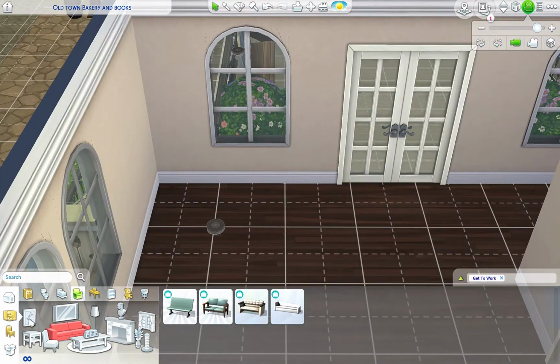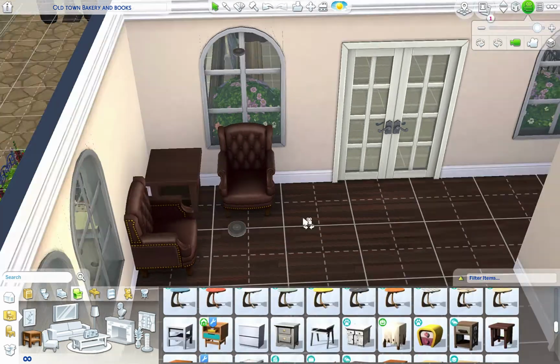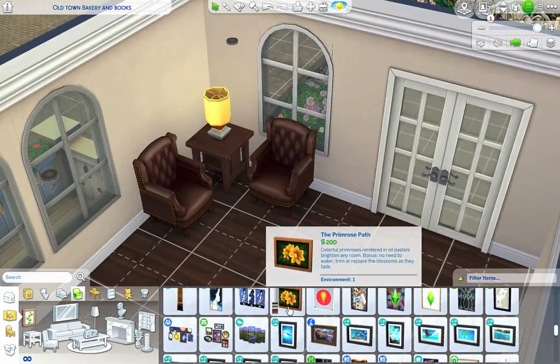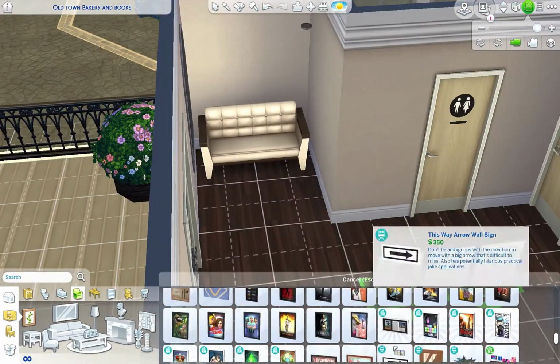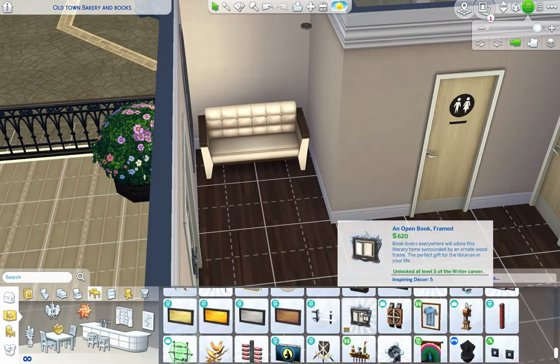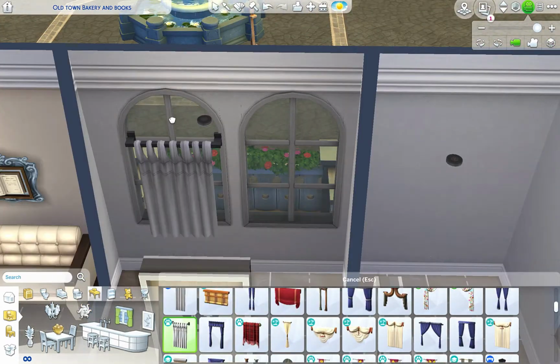And then going up here, I do a couple more seating areas. I do end up deleting this couch though, and I do another book display just because I didn't like how it was sitting super far back. It wasn't my favorite layout, so you will see me, no, I don't do it here, but I do end up deleting it. And then we also have both of the bathrooms up here. I'm about to go do those now.